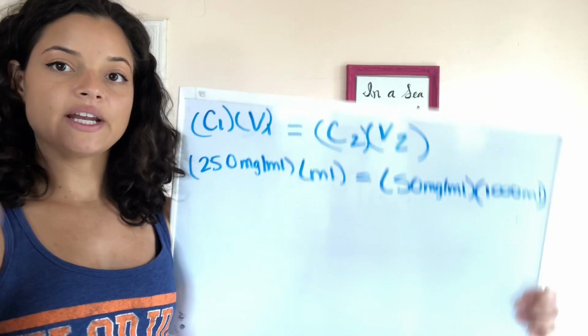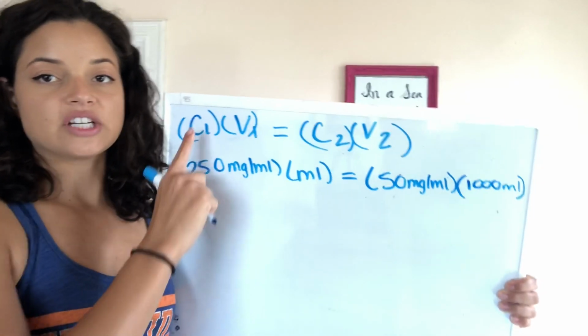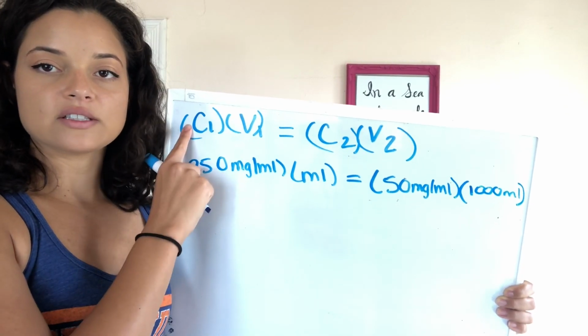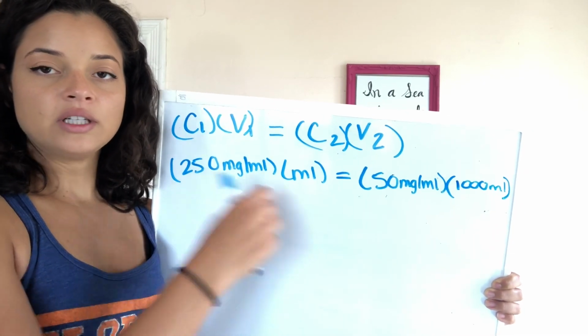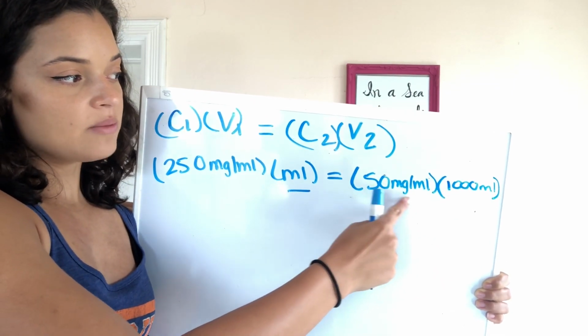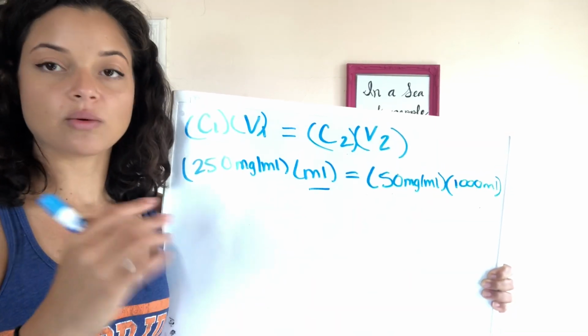So now that I've written out exactly what we wrote out before, but just in the C1, V1, C2, V2 formula. So 250 mgs per mil is the first concentration. The volume is X mil, because we don't know, that's what we need to find out. C2 is 50 mgs per mil and V2 is 1,000 mils. That was the 1 liter bag.